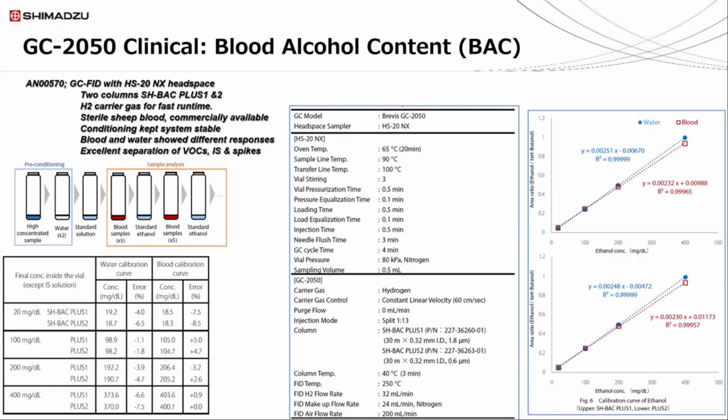Key takeaways from this note are that 2 different types of columns run simultaneously make blood alcohol content analysis more productive, the low limits of quantitation are possible with the sensitive flame ionization detector, and the GC-2050 supports standard consumables and again increases productivity and lowers operating costs.